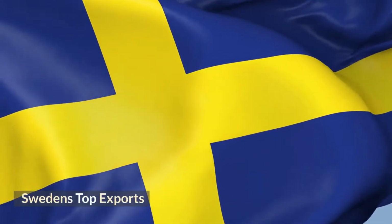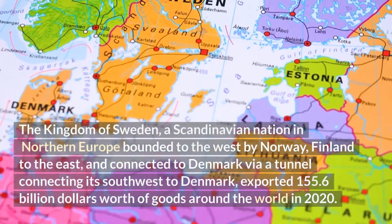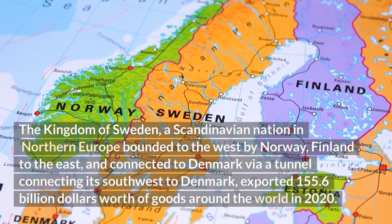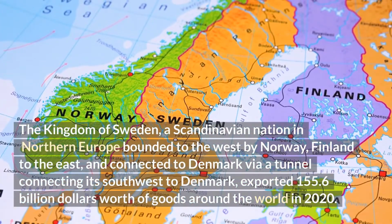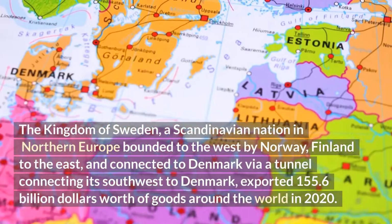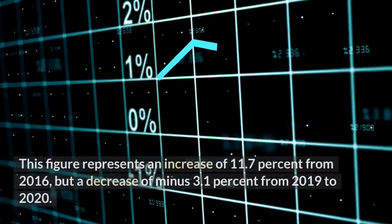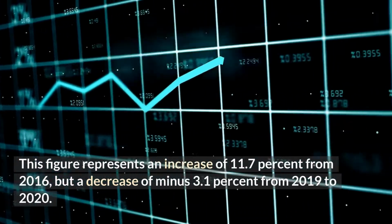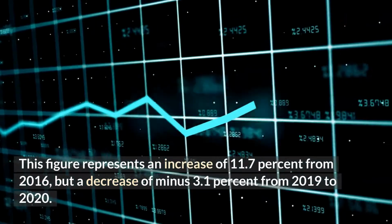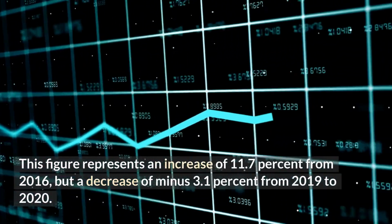Sweden's top exports. The Kingdom of Sweden, a Scandinavian nation in northern Europe bounded to the west by Norway, Finland to the east, and connected to Denmark via a tunnel connecting its southwest to Denmark, exported $155.6 billion worth of goods around the world in 2020. This figure represents an increase of 11.7% from 2016, but a decrease of -3.1% from 2019 to 2020.